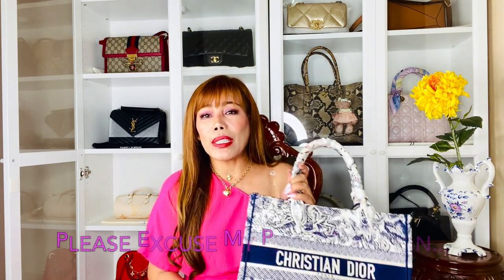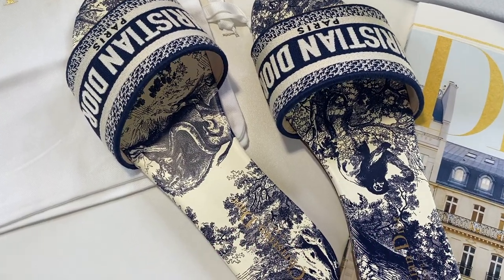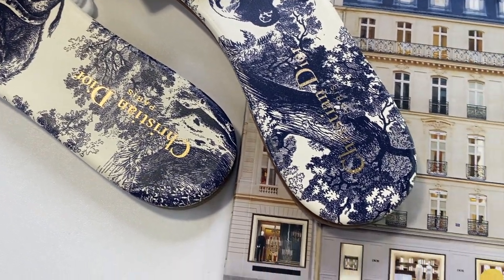The Dior book tote, I think, is not even the perfect option, but I succumbed. I'm a fan of Toile de Jouy. That's why I also got this pair of Dior D-Waist slides in Toile de Jouy. I wear this a lot, so comfortable, great for a long walk, for plain outfits and cute patterns. Anyway, I've been wanting to get this piece for a while, despite the cons like the weight.